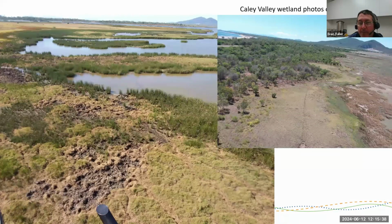The photo on the right, that line down there, there's no cattle in this place. That's a big pig pad, and for years there used to be a pig pad around the edge of Cayley Valley from just the constant traffic from pigs coming and going.